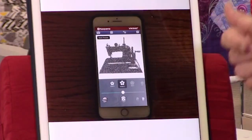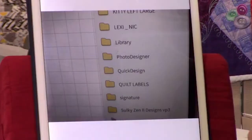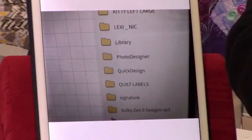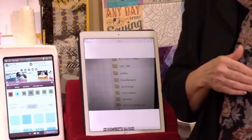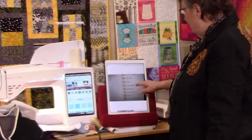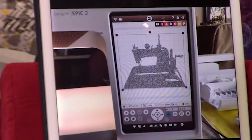And so from there, what I did was I said, send this to the machine. Now, I guess I didn't mention that. Talk about technology. You can just send your designs from your computer, from your iPad, from anything, right to your Epic 2. How about that? So you can send it to your Epic 2, go to the photo designer folder, and then select, in this case, I selected my machine, and then you can go ahead and stitch it out.